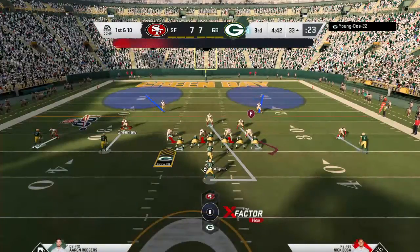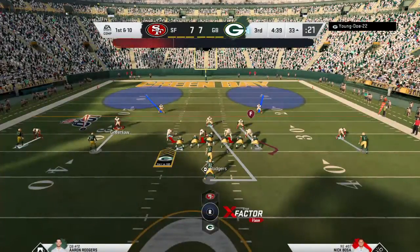Gain of 17 yards. Recon, 132 fighter. Bravo. First down.